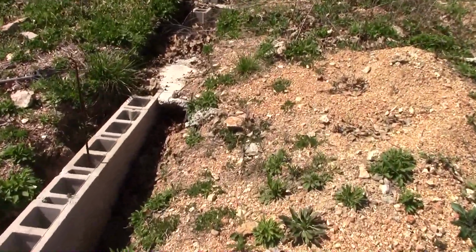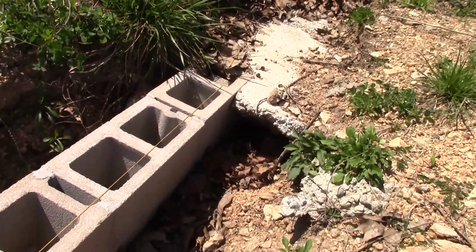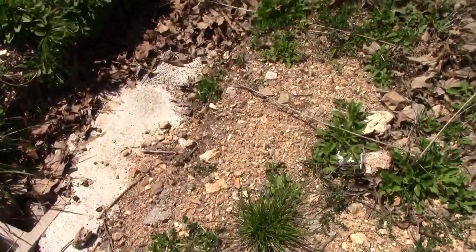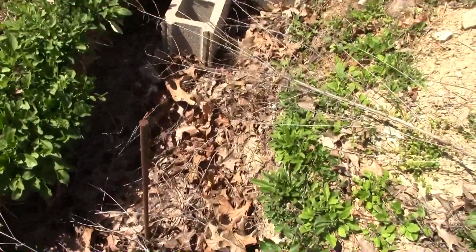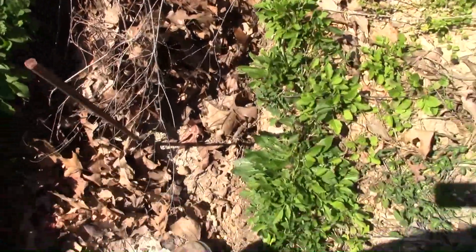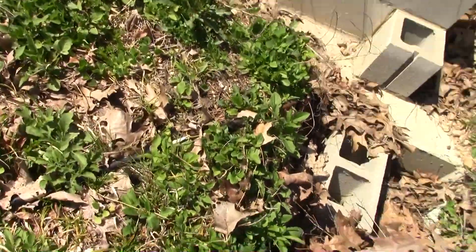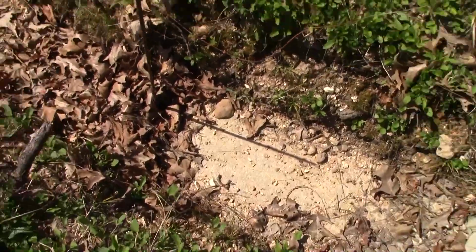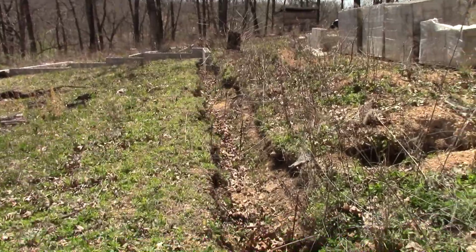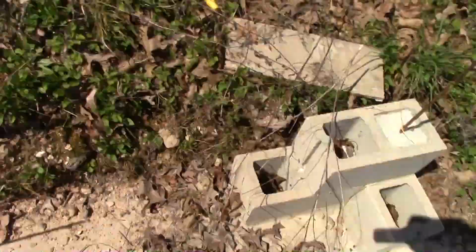And then this spot up here that we concreted in, you can see where I mounded that dirt up to pour the concrete. It's now kind of washed out, but it still holds. All this is just leaves. There ain't even any dirt in here, so that's good. And this over here is clear up to right there. So really all I gotta do is shovel out between there and down there. Yep.